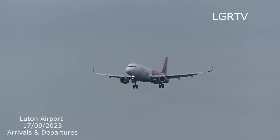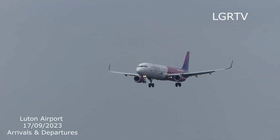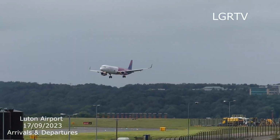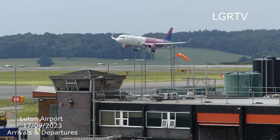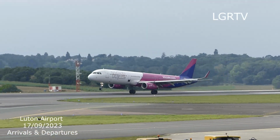Let's go 9 Quebec Zulu, reduce speed 180 knots. Bit of a wobble on. Speed 180 knots, let's go 9 Quebec Zulu. Nicely done.